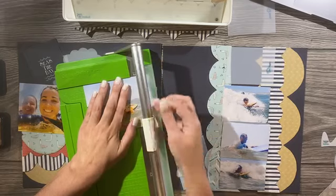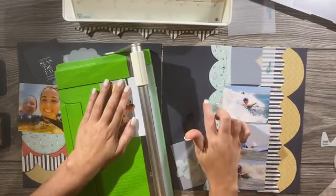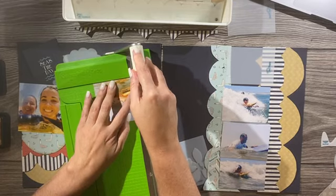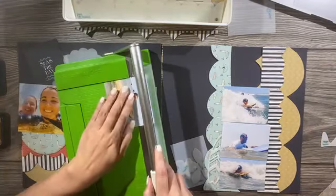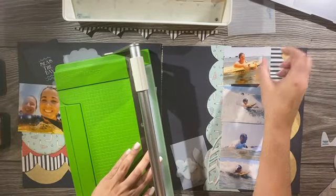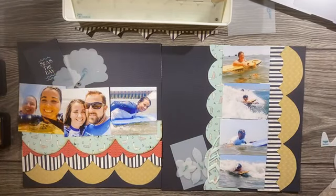We went to the Outer Banks. Lots of pictures from that. We went and saw the horses down on the beach. I have really cute pictures for those. I haven't found the right paper yet. Anybody have horse paper? It's not like a typical Western horse paper I'm looking for. I want softer nautical horse paper because they were horses on the beach. Super fun though. I'll have to do that live sometime when I find the perfect paper.